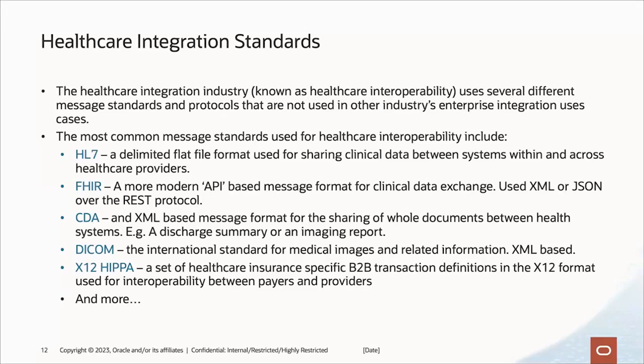HL7 is a standard for exchanging health data between applications. It's been around for quite some time, close to 35 or 40 years now. And it's a flat file based format. Looks reasonably similar to some B2B type formats.